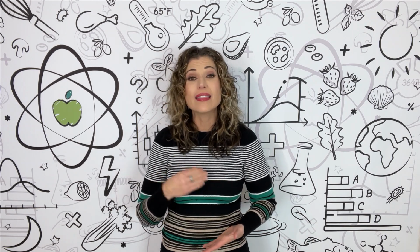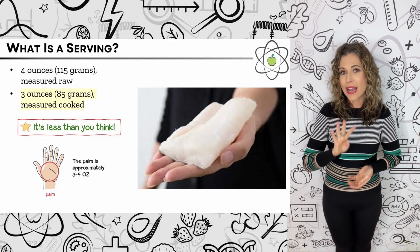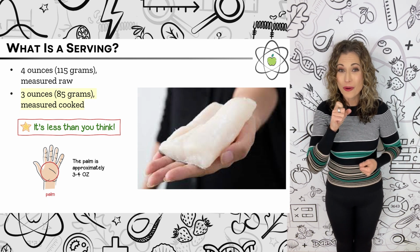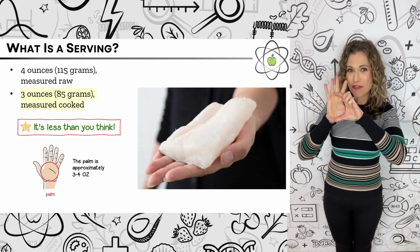These studies make a compelling case for aiming for at least 3 servings of seafood per week and up to every meal. A serving of seafood is 4 ounces or 115 grams measured raw, which translates to 3 ounces once cooked. Or using our handy approximations, about the size of your palm.